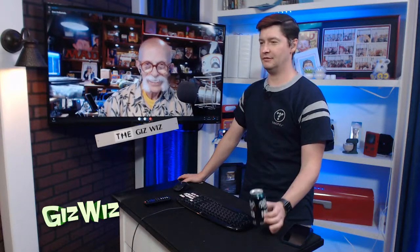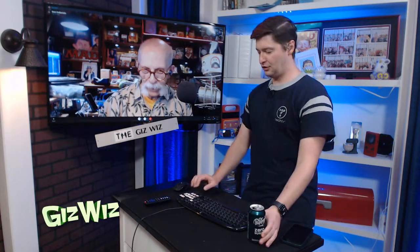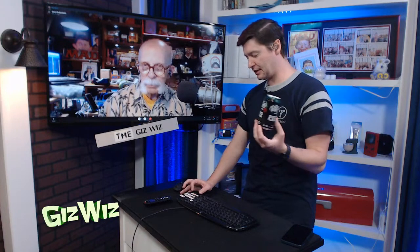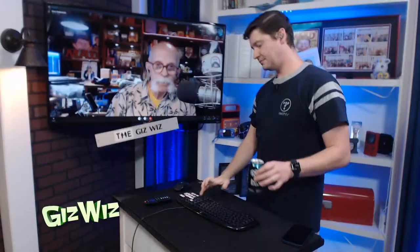Yes. Dr. Pepper. Zero sugar. Cherry. Is that in a black can or is that a dark blue can? It's super. I don't know. That seems like the question of, is a zebra white with black stripes or black with white stripes? Yeah. The label looks black, but the can itself looks bluish. Yeah. Interesting.